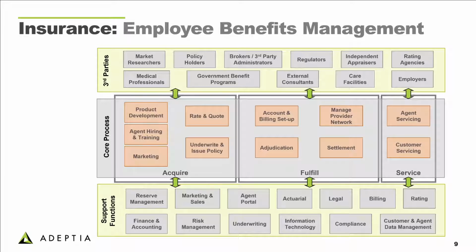Adeptia software will work with your existing tech stack, whether you're on-prem or in the cloud, and it'll provide the self-service approach that you need to empower business users and speed business processes.